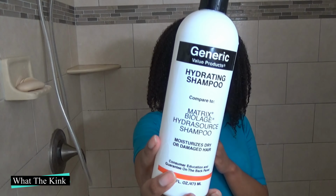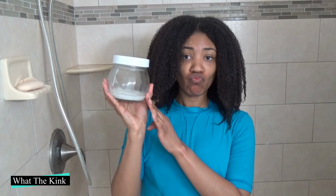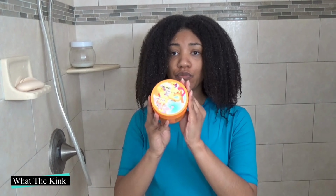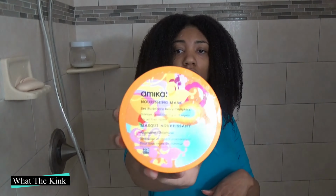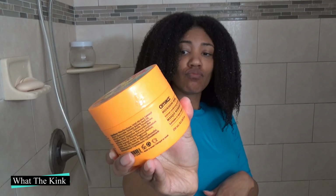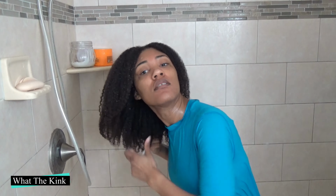So this, my friends, is the Sally Beauty GVP Hydrating Shampoo. I did 2 lathers with this before I turned the camera on. This is what remains of my Mixed Chicks Deep Conditioner. And then this is the Amika Deep Conditioner. I'm sure you've seen this at TJ Maxx if you're in there as much as I am, okay? Now, the Mixed Chicks Deep Conditioner, I scooped out a generous amount, and y'all saw my face. That's how I felt about the amount of conditioner.